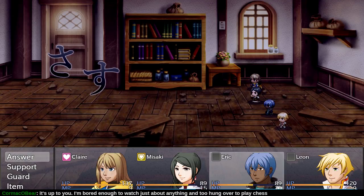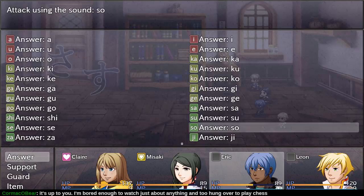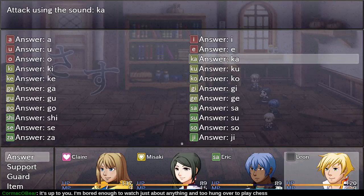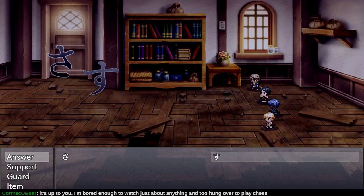Okay, we're gonna have Misaki guard. You are going to answer Sa for this, and you're gonna answer Su for the center syllable.